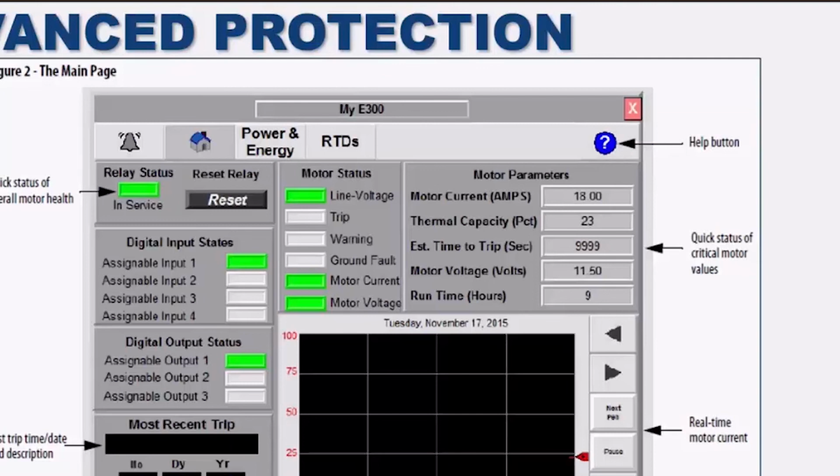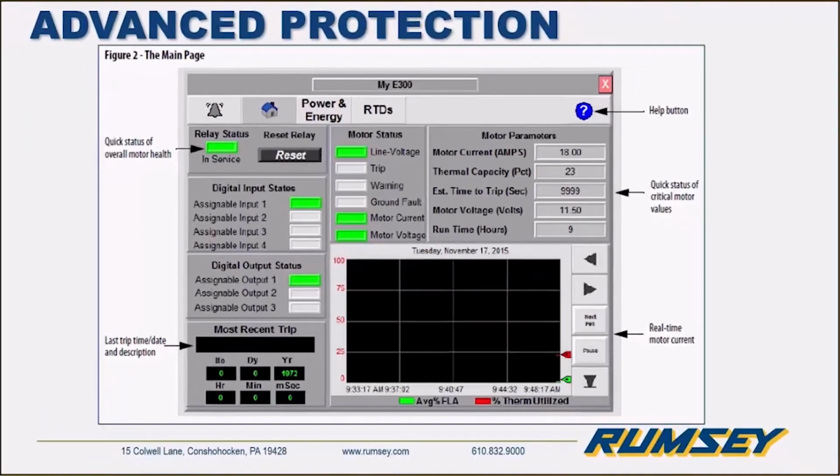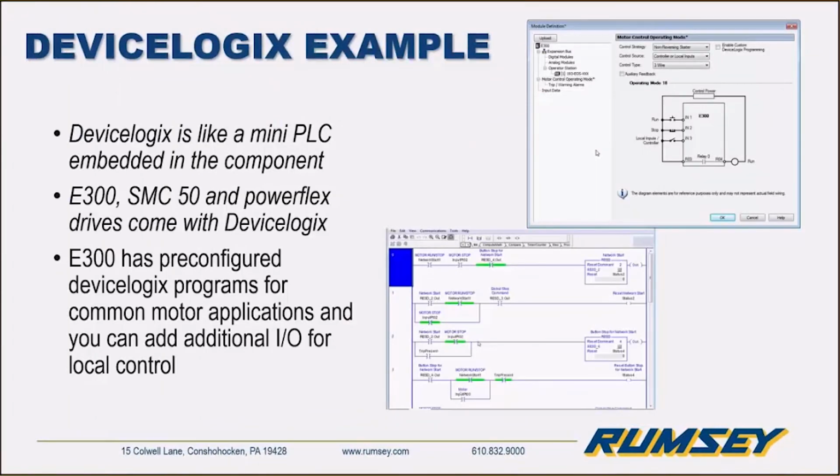And then you can also see some tabs up top. You can have some alarms that you can look at. You can look at power and energy, which the E300 can also monitor, and then also any RTDs that you have wired into the motor as well. So this is a nice HMI faceplate that can give you a lot of information and help you make a lot of wise decisions, keeping that line up.